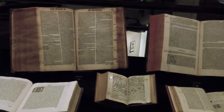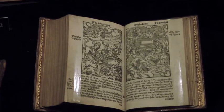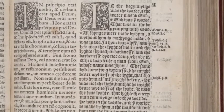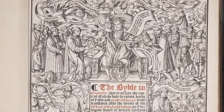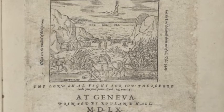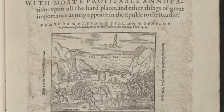So there are a number of very important names. The Tyndale, which I already mentioned. And then going through history, the Coverdale Bible, which is the first legal English translation of the Bible. The Great Bible, which is the first authorized translation of the Bible, 1539. The Geneva, the Bible of the Puritans from 1557, and then 1560 for the whole Bible.